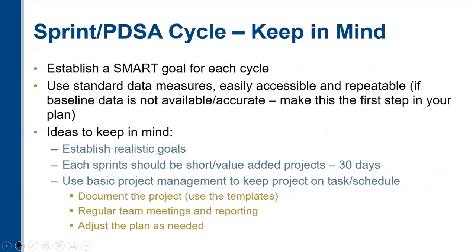Okay, so things to keep in mind: establish a SMART goal. It's really, really important. Use standard data measures so you can monitor your change over time. Stressing that a lot. You've got to be able to measure what you're doing. And then establish realistic goals. So in a month's time, you are not going to solve all of the world's problems for hypertension. Not going to. So let's focus on the areas of hypertension control that we can impact and we can change within our practice. And then it should be short. So sprint, 30 days, like I said, that's a great amount of time to spend focused efforts to see if this works. And then using project management. So have an owner of these PDSA cycles, someone that's documenting the project. Keep it consistent, just like our protocol for care.